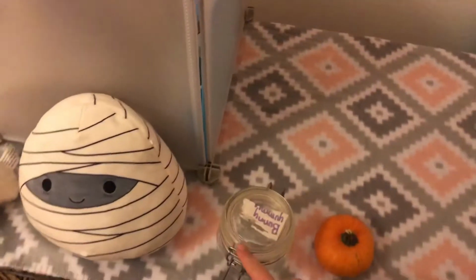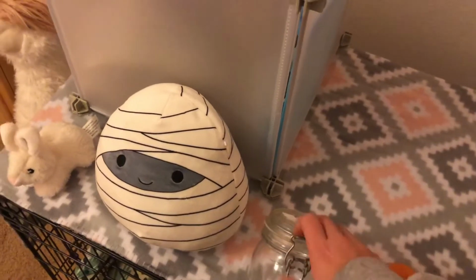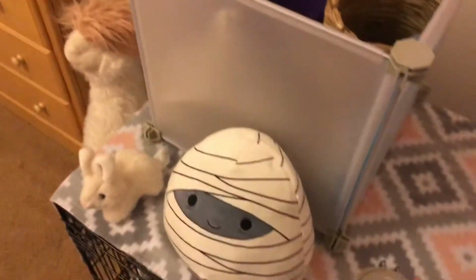A lot of this stuff is made by Cabby's 101. Katie, she is really crafty and really awesome at making her own supplies. So if I mention her, that's where I got it.